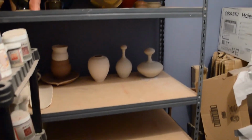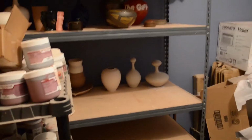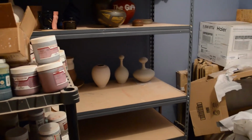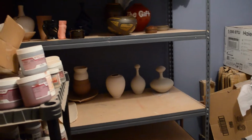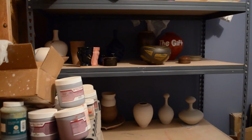Back here is my back room, which is my storage room, where I have all my glazes and shelves and everything, which is a nice space. Excuse me, I have a lot of junk in here. This is my reclaim, and I have tents and a lot of other things inside my storage space. But I usually use this as my drying room for everything that I need to dry on the shelves. And I also put finished pieces on the shelves back here as well.